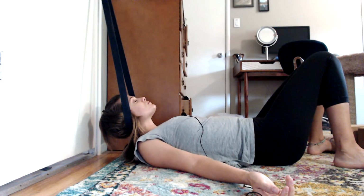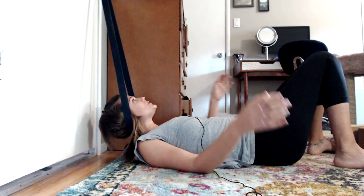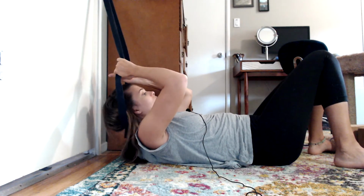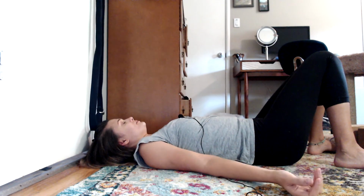Take one more breath here. Good, now the neck muscles are nice and relaxed. So to come out safely, reach the arms up to the strap. You use your hands to bring some tension to the strap, kind of like you're doing a pull-up on the strap. Pull up your whole chest, slide the head out, and lay it flat down onto the ground. Good, let's take just 3 breaths here.